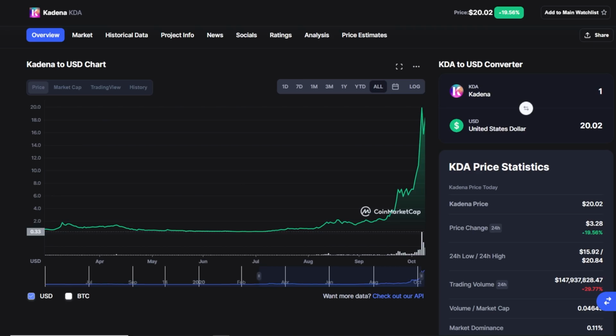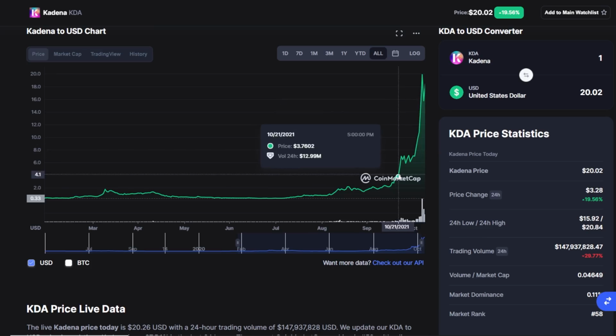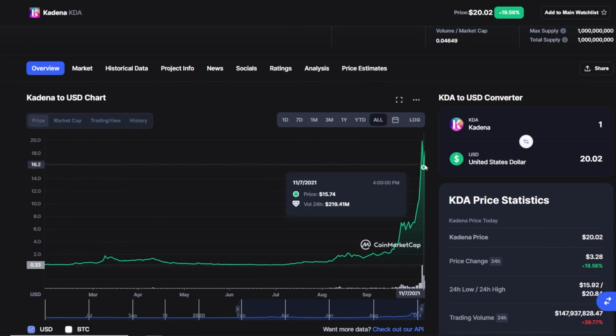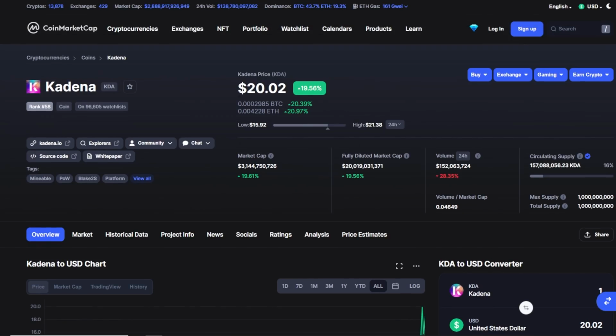You guys have heard, or probably seen already, that Kadena has gone literally to the moon and has gone up, I think, almost 1,000% in the past couple weeks, 2 weeks or so. It's been pretty nuts. I think the height of the price when Kadena went up was $25. And here we are today, as of recording, it's around $20, which is still insane.